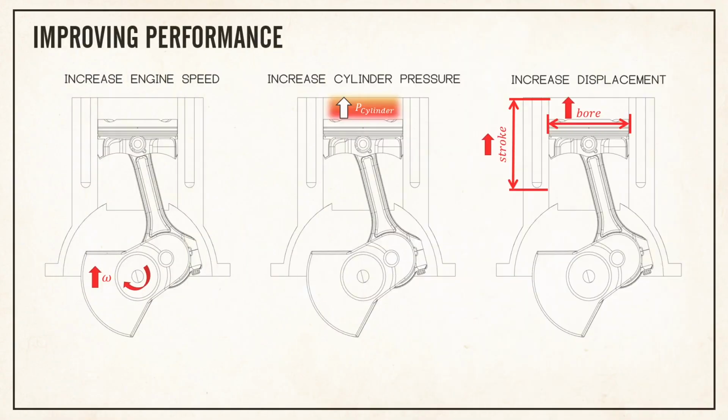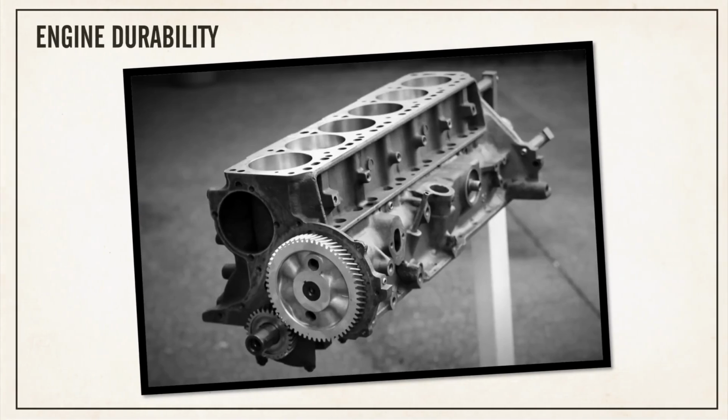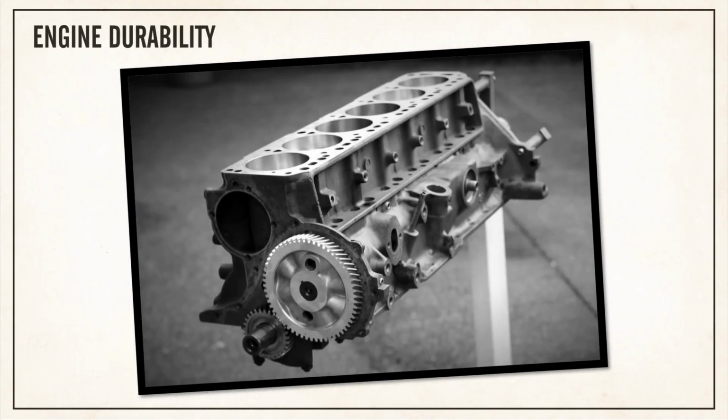To recap, increases in displacement, cylinder pressure, and engine speed all will result in more power output. Many designs leverage some combination of all three methods to reach their intended performance goals. However, engineers looking to achieve higher and higher performance levels quickly run into the issue of engine and component durability. Engine durability is basically the system's ability to operate without failures that would end its service life.